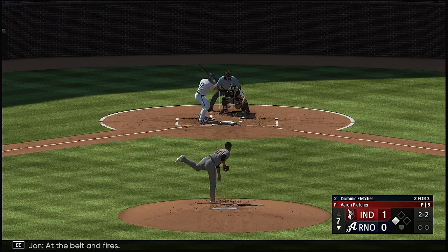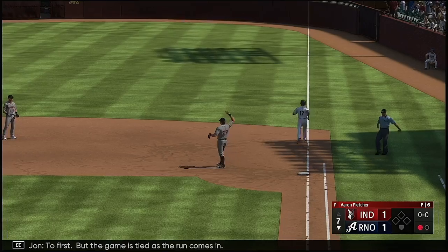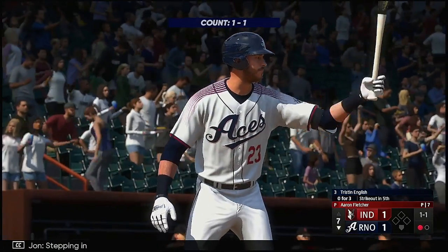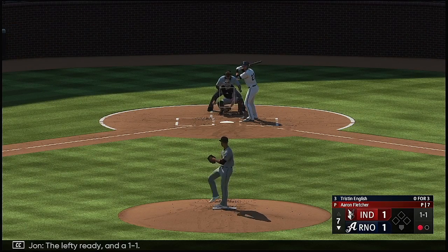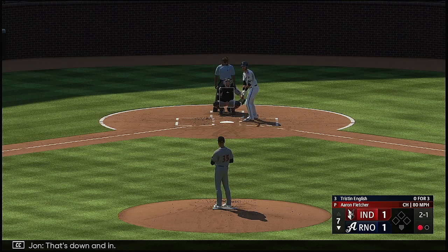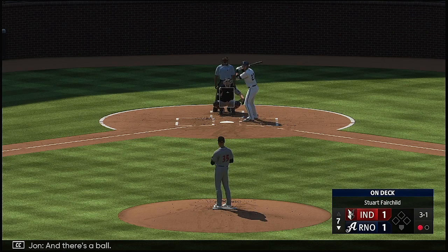Next pitch misses, 2-2. At the belt and fires. Hit weakly on the ground towards second. To first, but the game is tied as the run comes in. Stepping in, Tristan English. The lefty ready, and a 1-1. That's down and in. The pitch. And there's a ball.